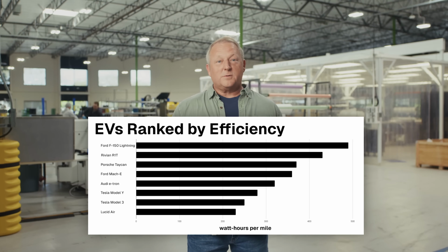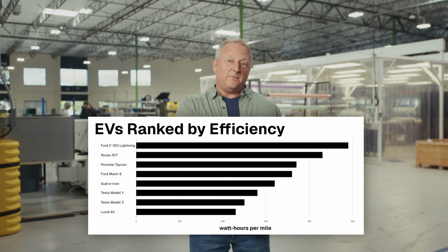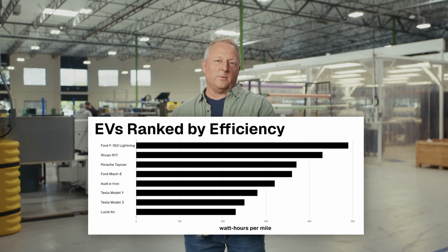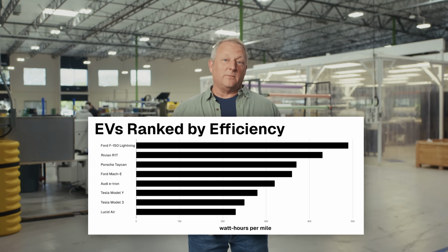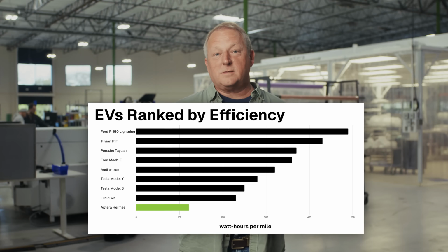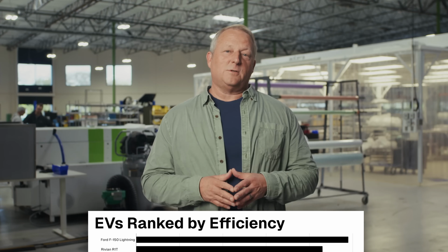This graph shows the most popular EVs on the market today, ranked by energy efficiency. On the far end, you've got the F-150 Lightning. On the high-efficiency end, there's the Lucid Air and Tesla Model 3. And yet, Hermes delivered an impressive 122 watt-hours per mile. That's about twice as efficient as today's most efficient EVs.